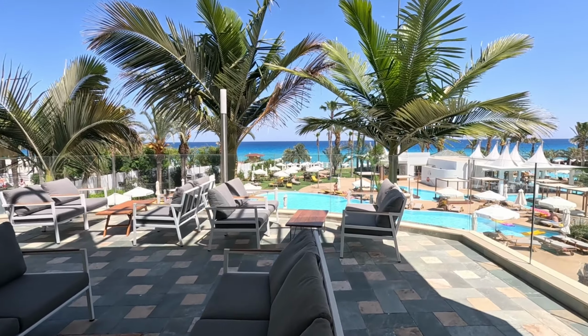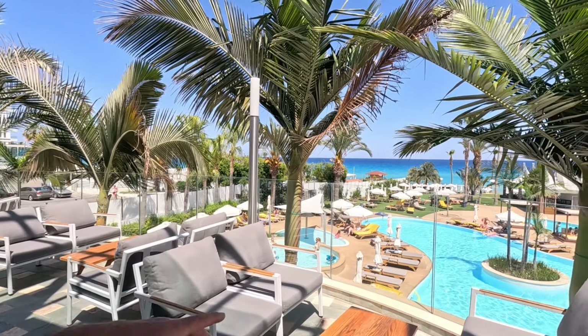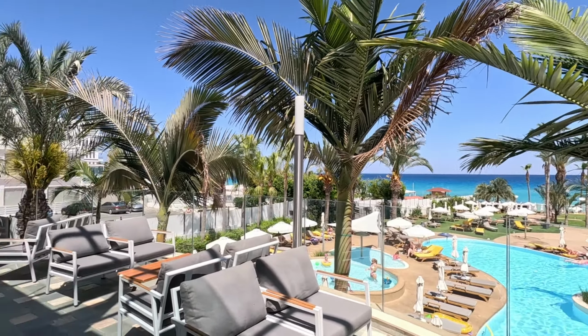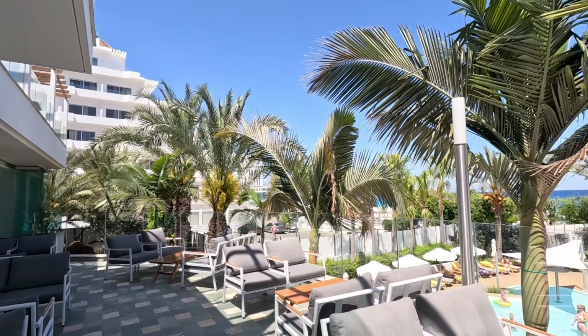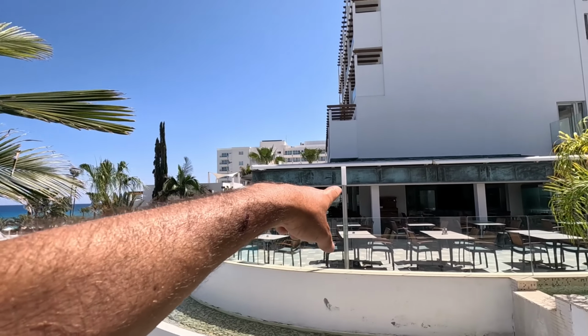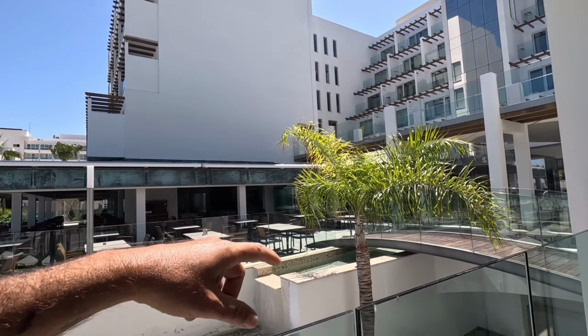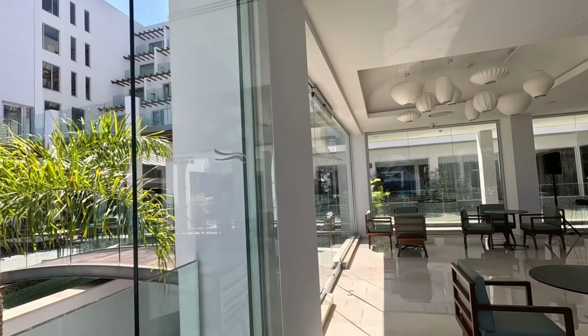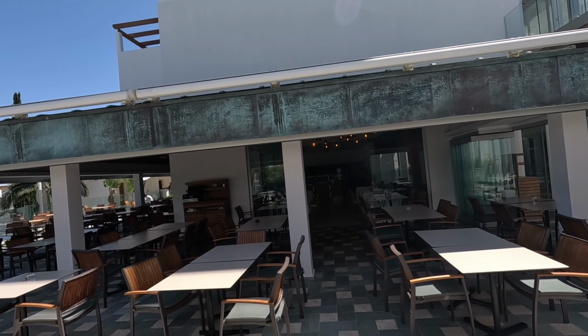What a great place to enjoy a bit of entertainment. You can sit here in the conveniently located, comfortable chairs, have a slow beer, look out on this beautiful view, and then be entertained. And there's the bar at the far end. What a great idea. There's the main restaurant, guys. Got a nice view from here. So what a lovely terrace to sit out and have your meal. So let's have a quick look at the restaurant.